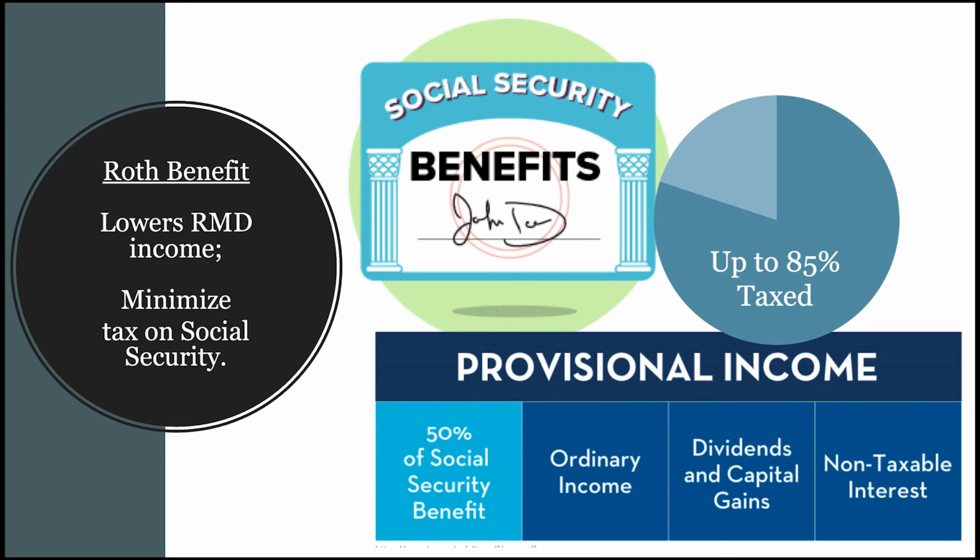So if you think about this, the more that you can take out of your traditional IRAs, your traditional 401ks, while you're younger, the lesser your required distributions are going to be out of those traditional IRAs. The lesser that income is, the more it's going to push down your provisional income or keep it down, which is going to actually lower the amount of tax you have to pay on your Social Security benefit. And that works in reverse.